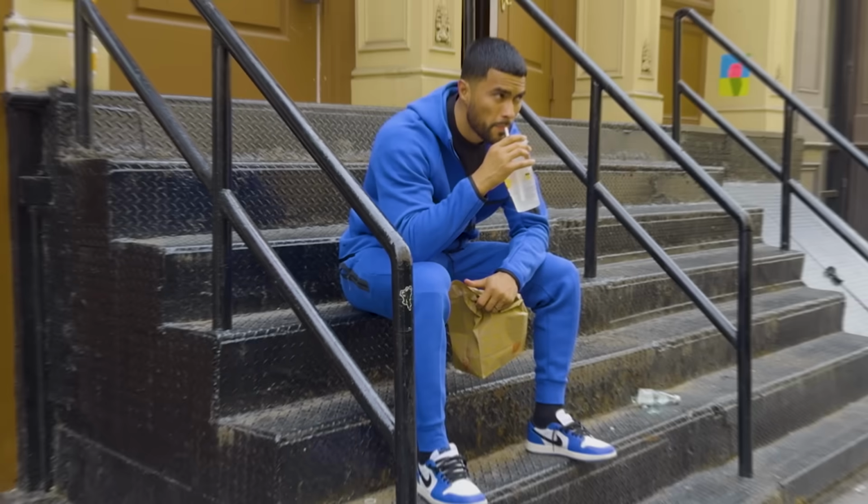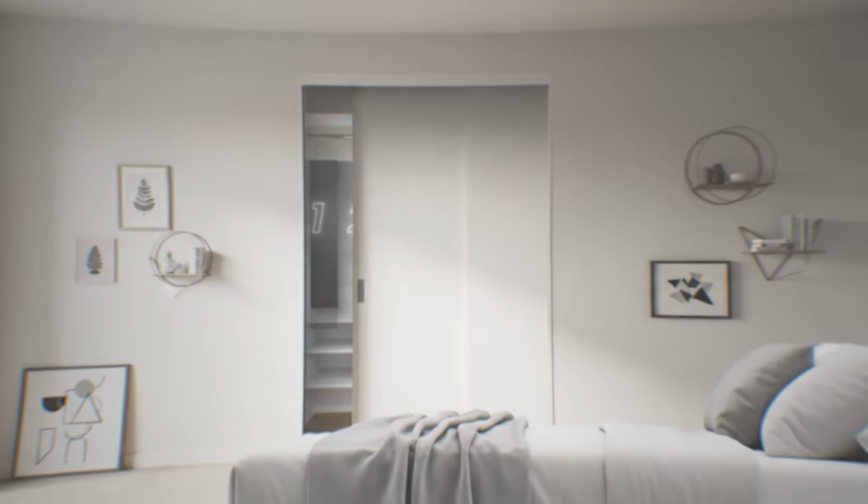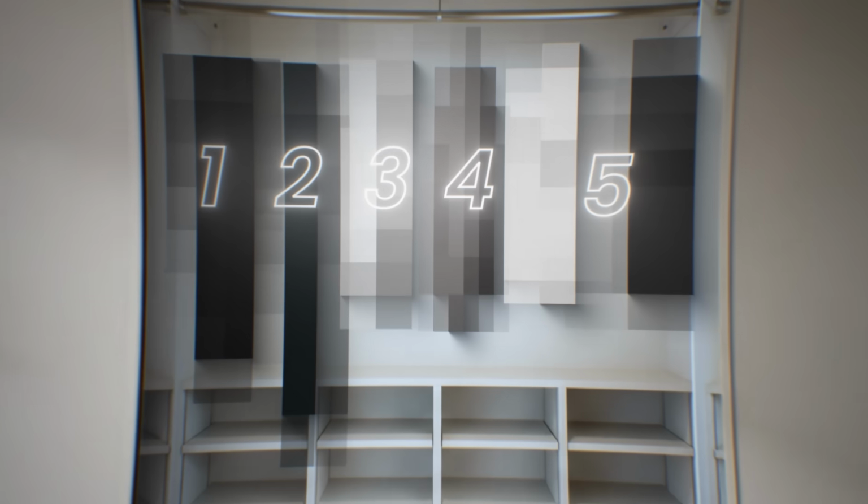Let's move on to number 3. Stop dressing like a teenager. To stop dressing like a teenager, it's simple. You only need 6 items in your wardrobe to build out any outfit you'll ever need. First is dark denim, clean, structured, with no distressing. Second is black trousers. You want it to be a straight cut, nothing super skinny or baggy.